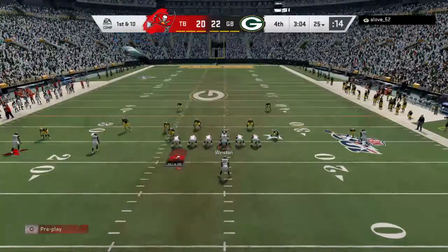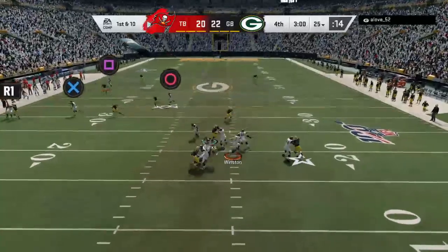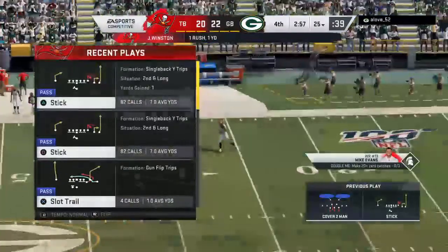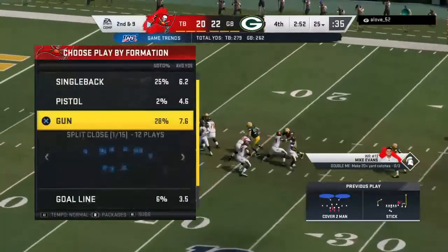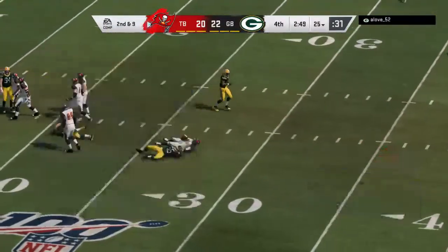Switch gears. First down, Winston, escaping the pressure right. He'll get just a yard on the scramble. It's second down. Yeah, he only gets a few yards on first and 10, but he's better off doing that than throwing an incompletion or even worse, an interception.